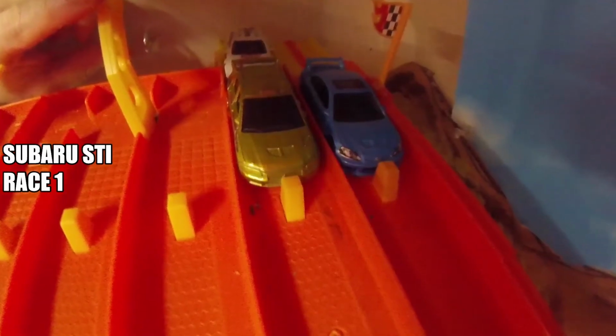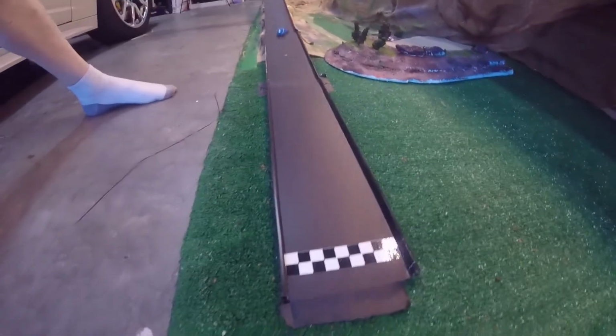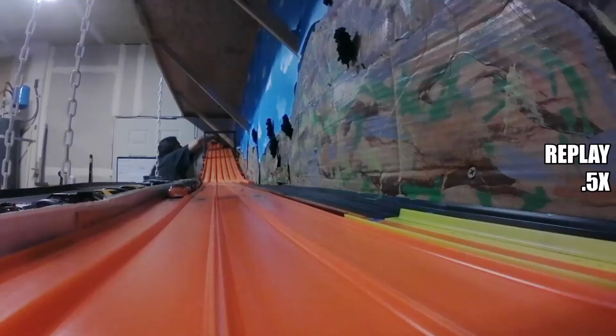Alright, 2 cars down, and we still haven't had a breakout win yet. Let's see how the Subaru can do. Race 1. Subaru jumps out to the lead. That's how you do it. And Subaru takes the win in race 1.